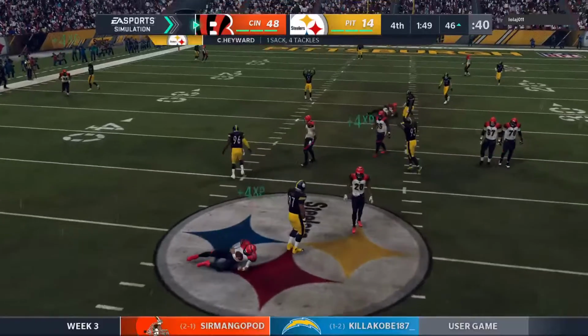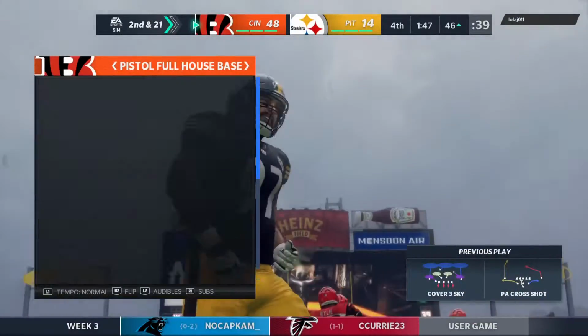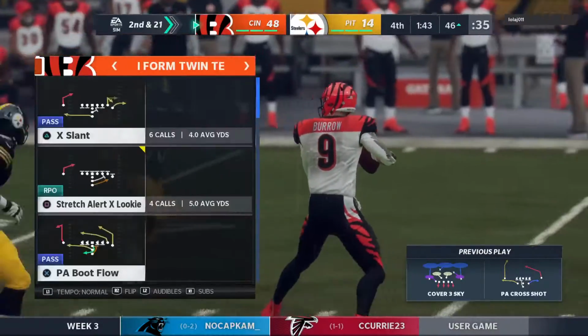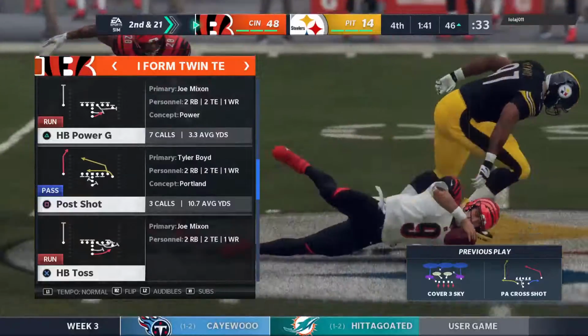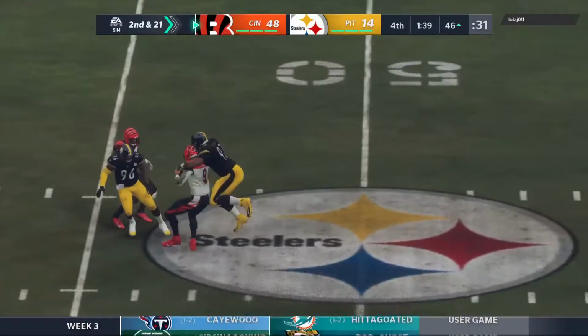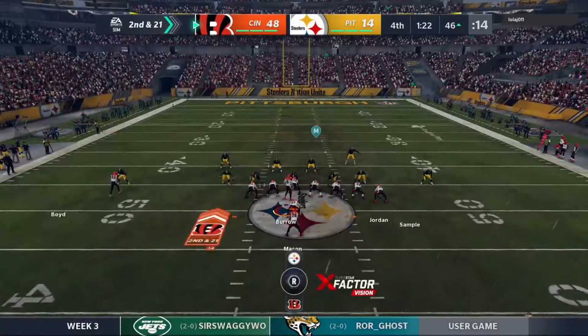Pressure comes and the Steelers take him down. Cam Hayward, always a force, got back there for the sack. Well, so much for setting the tone of the drive offensively. Giving up a big sack that loses that kind of yardage, not a great start. Well, they're in some hot water now after that sack. It's 2nd and 21.